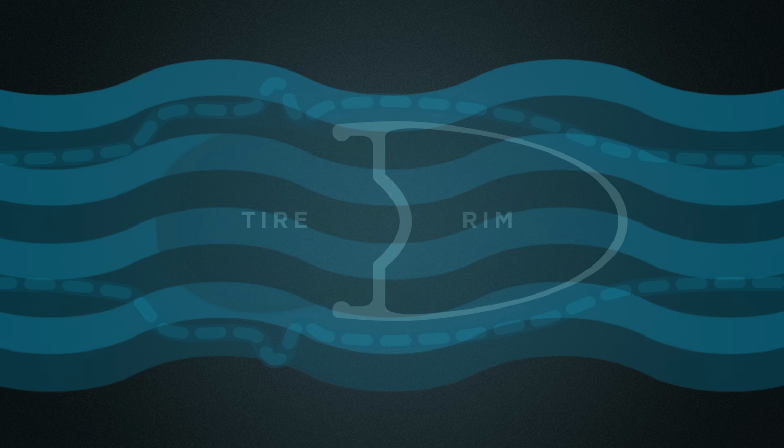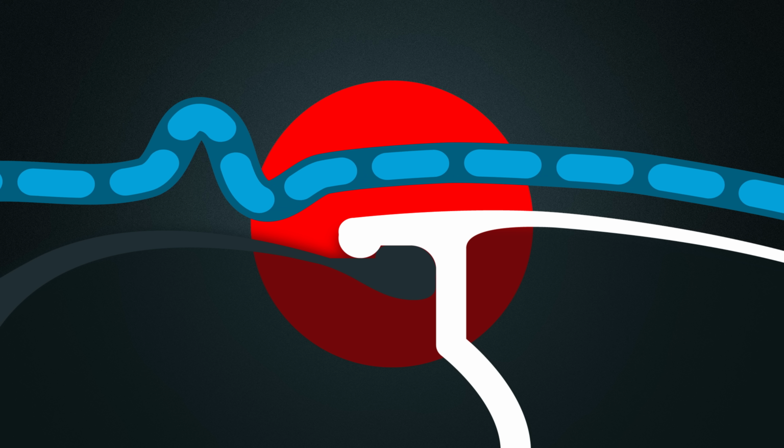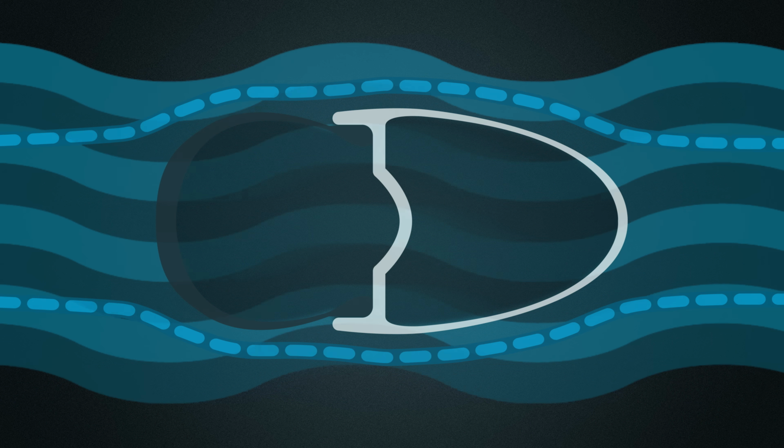It's why we've transitioned to hookless rims. They reduce turbulence at the edge where the tire meets the rim. And if the wind can't find an edge, that gives you an edge. And the more invisible you are to the wind, the less it slows you down.